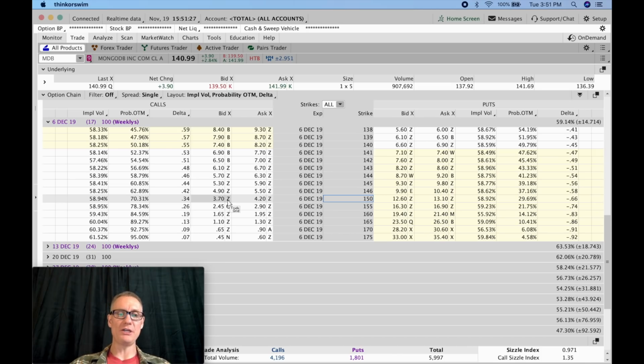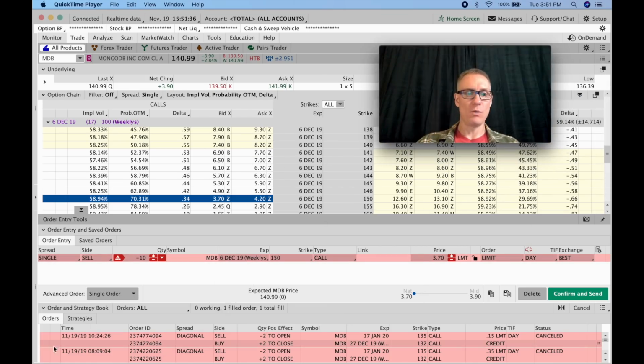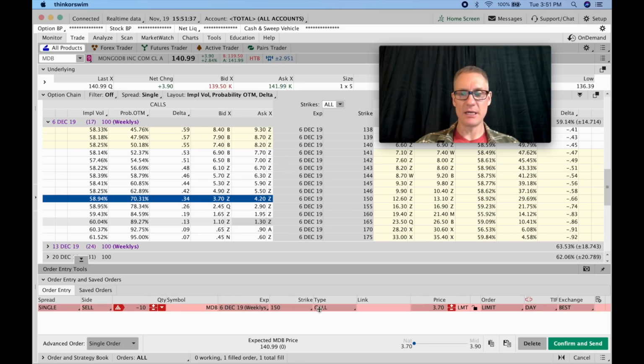Typically when you place your order, if I click this, you can see what I have on here. Let me move myself out of the way for a second. What I have here is $3.70, but that's the bid. You notice that 4.20 is the ask. Now this is aftermarket, so this isn't totally accurate because there's no order flow coming and going. They're all quiet right now until the market opens tomorrow.